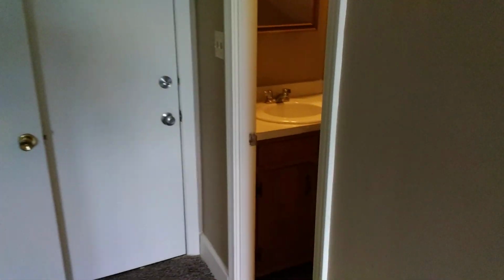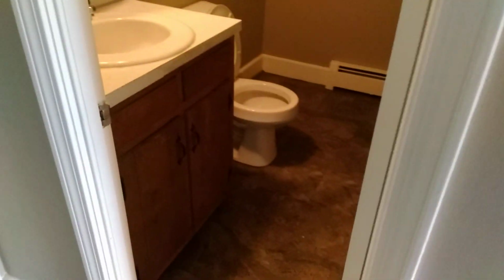Here we have the bathroom. This unit does not come with a full-size tub, but a stand-up shower. Let's see here. Another storage closet in the corner there.